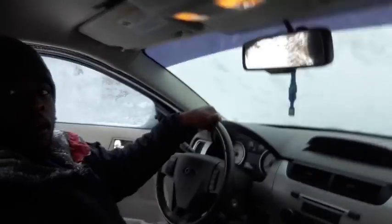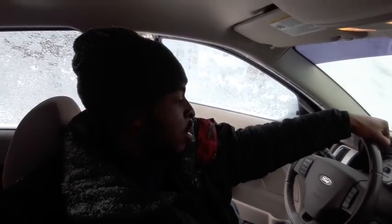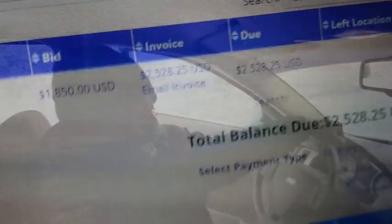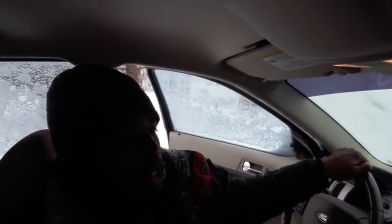My 2010 Ford Focus. I bought this car from State Farm Insurance for $1,850 after fees, taxes, and the transportation to tow it to my house from the Copart location. I was in this car for $2,760 at my doorstep. Since then, this car has been an absolute disaster. I had frame issues. I've had multiple issues. Actually, this car hasn't had any mechanical issues.